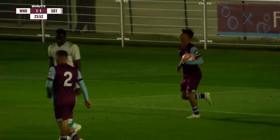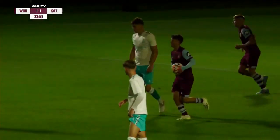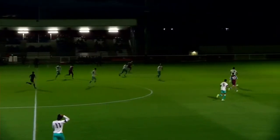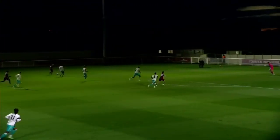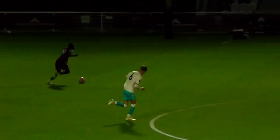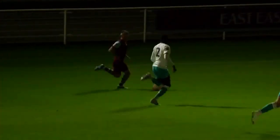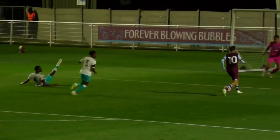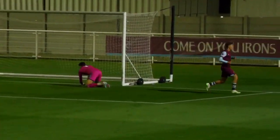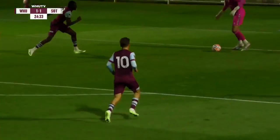And how about that from a response from West Ham? He scored against Bristol Rovers in the week. He scored again here. And the Hammers level. But what fantastic work from Callum Marshall. An inch perfect delivery. Such a cool finish to that from George Earthy. And just the response that West Ham would have wanted to falling behind.